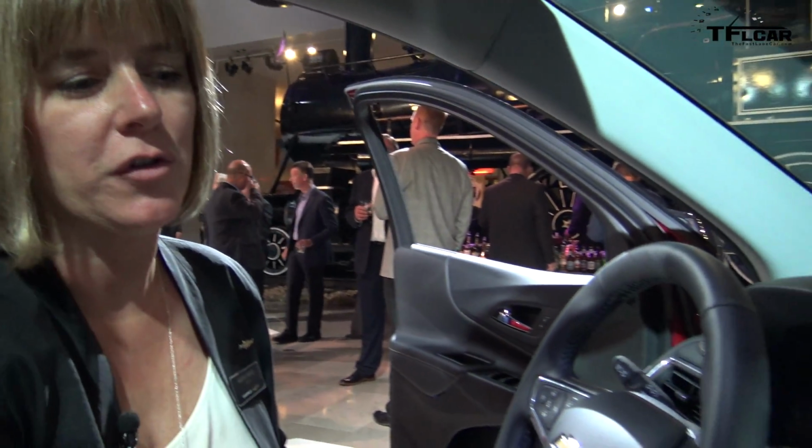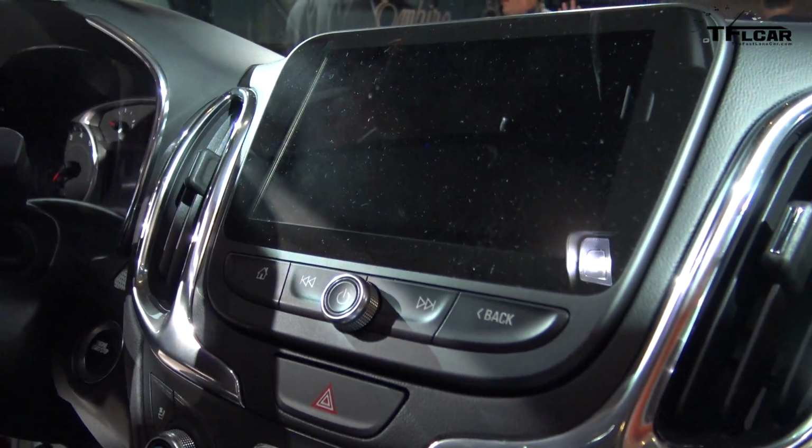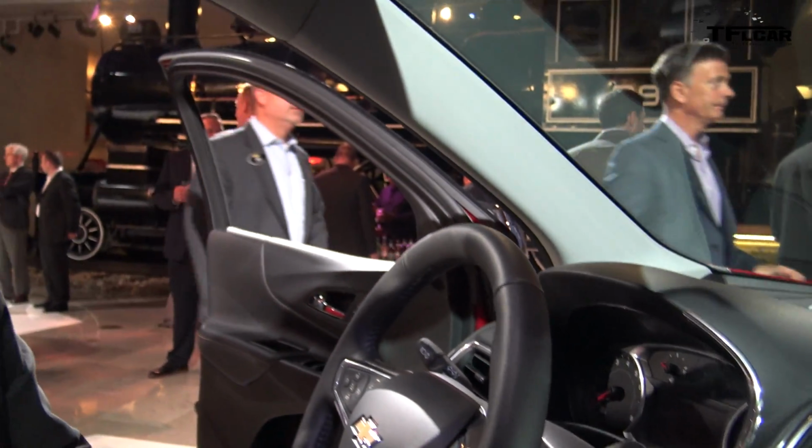We also wanted to make sure that this still felt like it was part of the family of the Chevrolet vehicles. And so you'll see a lot of similar features like in the ICS display screen that's similar to the Malibu, the Volt, and the vehicles that have come out before this.